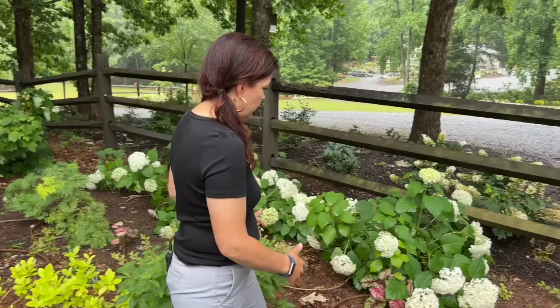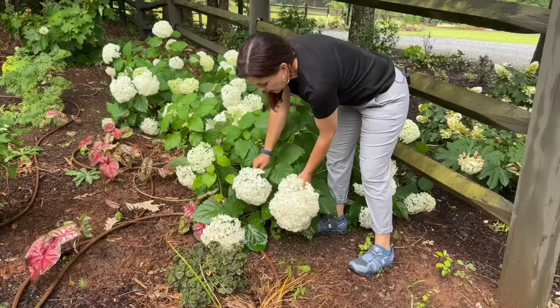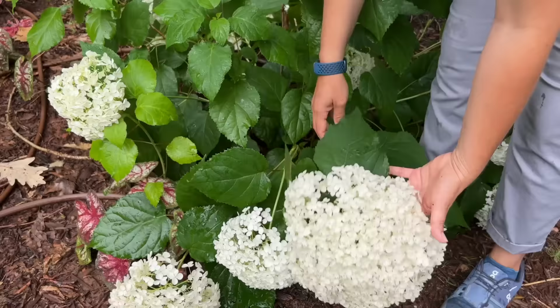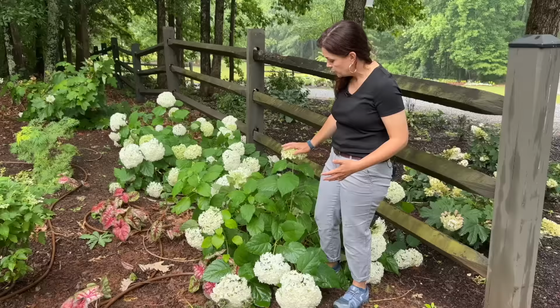The complaint about Annabelle's is that after a rain, they get so heavy with water that they collapse. But you see, like, I've got two hands. Now, yes, there's dirt on it, but massive blooms on it. I planted these years ago. So if they don't bounce up, then this is the perfect opportunity to come and snip them off. Put them in a bouquet and then they will reflush. Now see, this one was not as developed, so it's still standing up nice and tall.